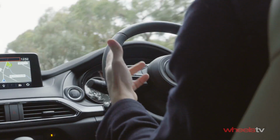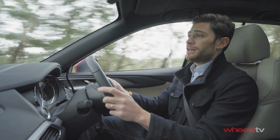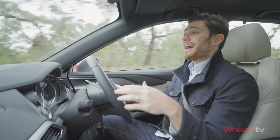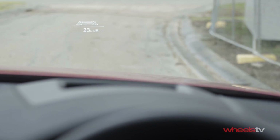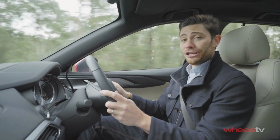The driving position is good, the seats are comfortable, and there is heaps of equipment in here. Every CX-9 scores sat-nav, reverse camera, parking sensors, autonomous braking, and blind spot detection. This top-spec Azami also has radar cruise control, lane keep assist, lane departure warning, and LED headlights.